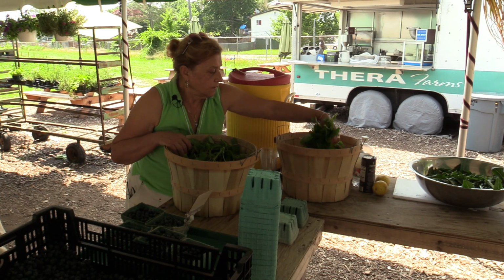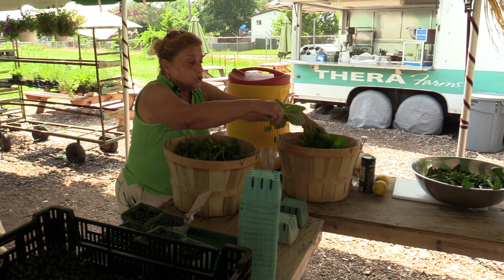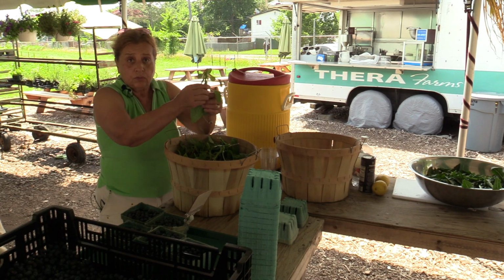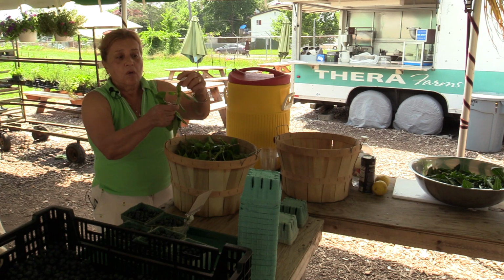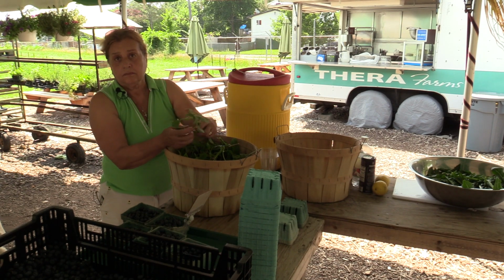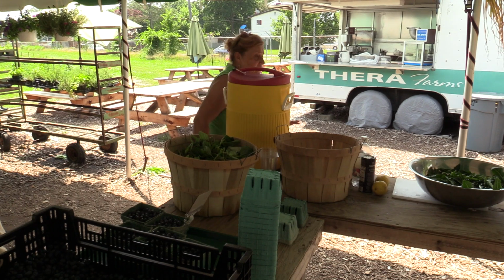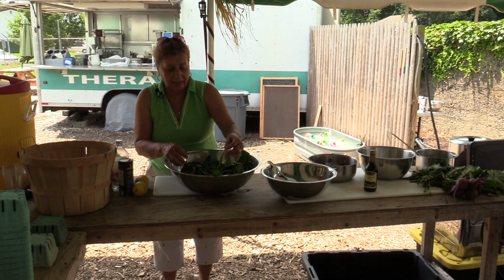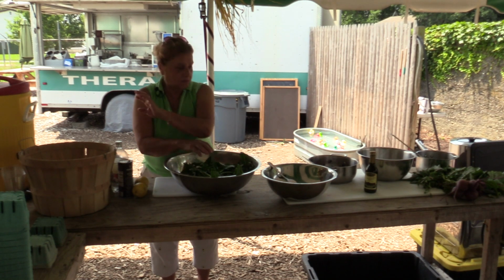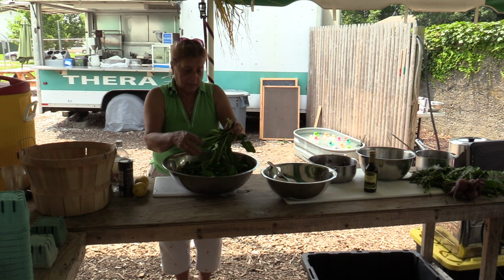Be sure you cook the stem too, because some people throw it away, they think only this is good. No, the stem is better. Dandelions, you can cut the stem out, you see? But the glita, cook from the beginning to the end.